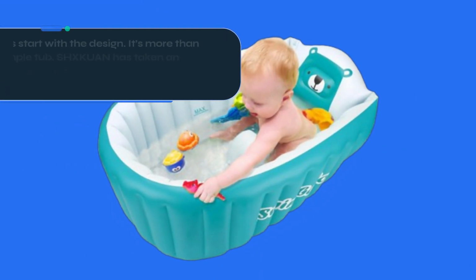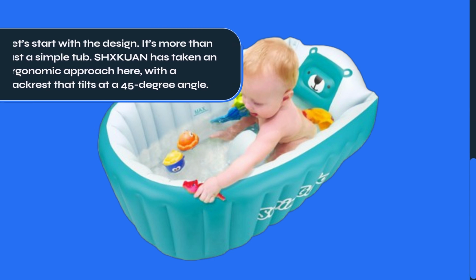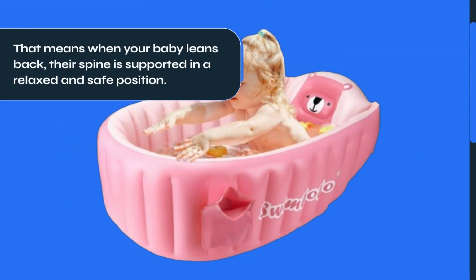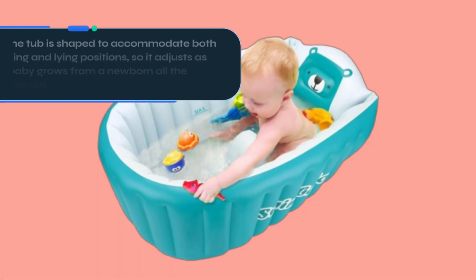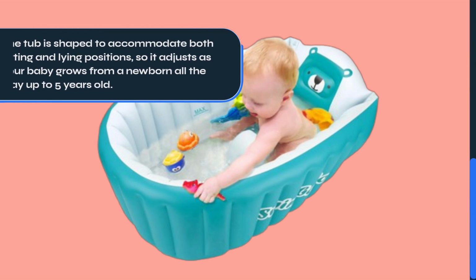Let's start with the design. It's more than just a simple tub. SHXKUAN has taken an ergonomic approach here, with a backrest that tilts at a 45-degree angle. That means when your baby leans back, their spine is supported in a relaxed and safe position. The tub is shaped to accommodate both sitting and lying positions, so it adjusts as your baby grows from a newborn all the way up to 5 years old.